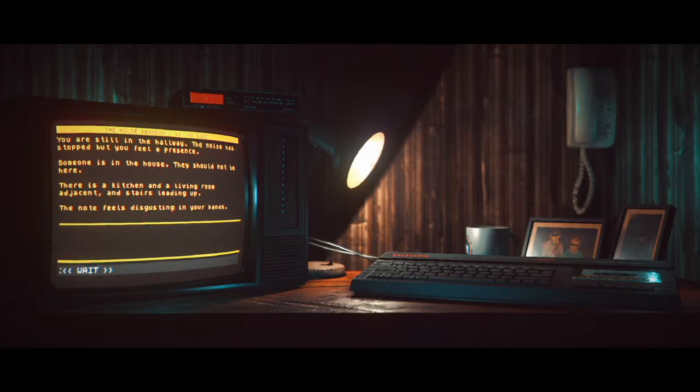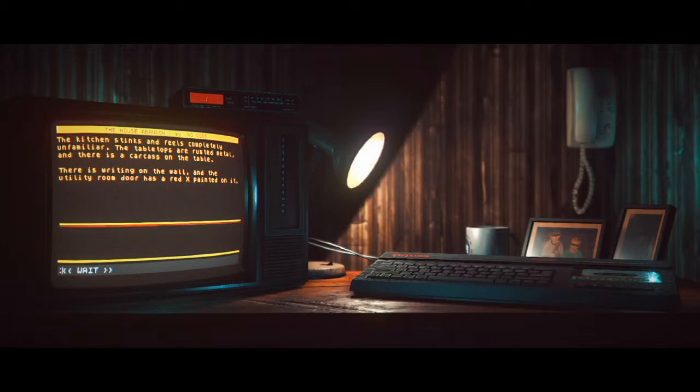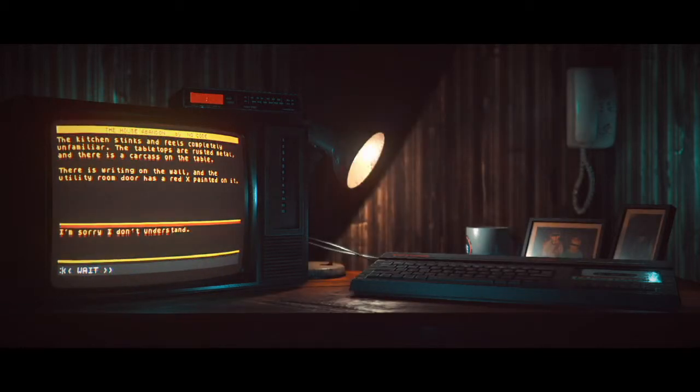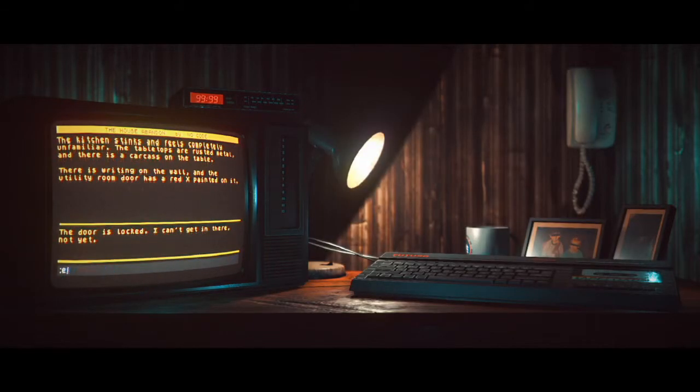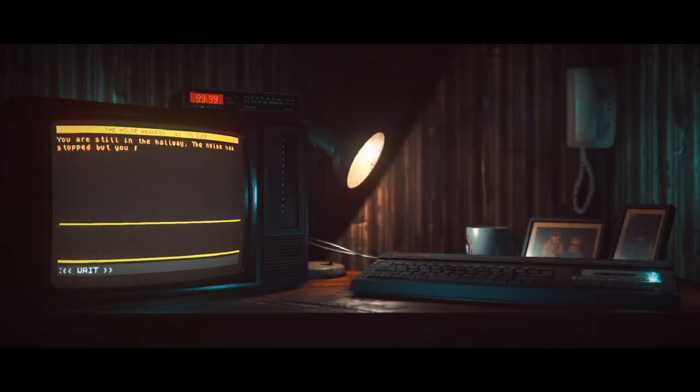Let's go to the kitchen. Oh god, kitchen stinks. Tabletops are rusted metal. There's a carcass on the table. Oh god. It's writing on the wall. The utility room door has a red X painted on it. Wonderful. Oh god, this is disgusting, but search carcass. I'm actually rather glad it didn't understand that. Okay. Okay, let's exit the kitchen. Oh, she's wet. This is not a nice place.